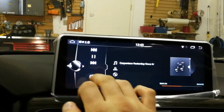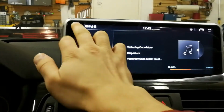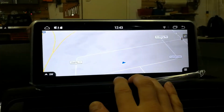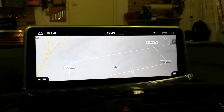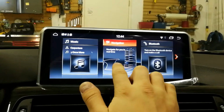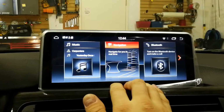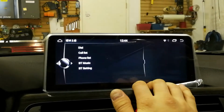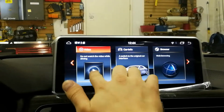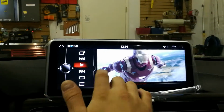Music. Let me just turn it off. Here we go. Navigation. With navigation, it does come with many different apps, or you can install many different apps and route it to this screen right here, whichever one you like. Whatever you press here, it's going to go to that navigation or GPS app. Bluetooth, same way. Video, if you want to watch any videos, same thing. It goes full screen as well.